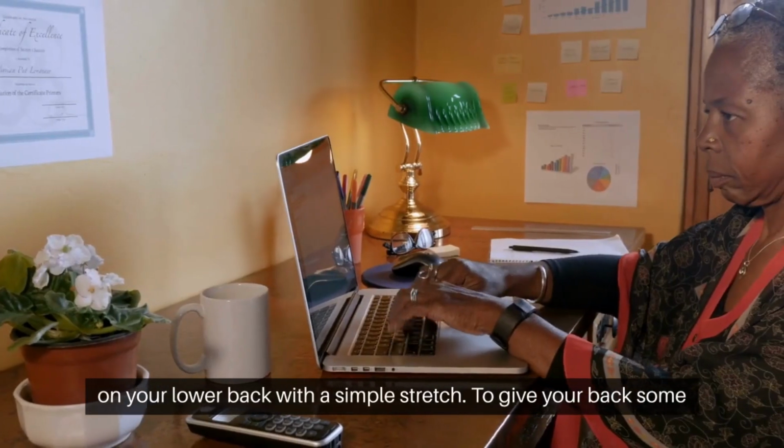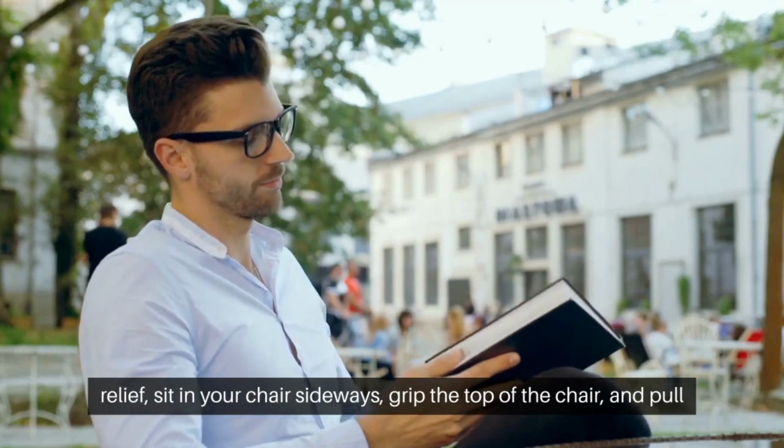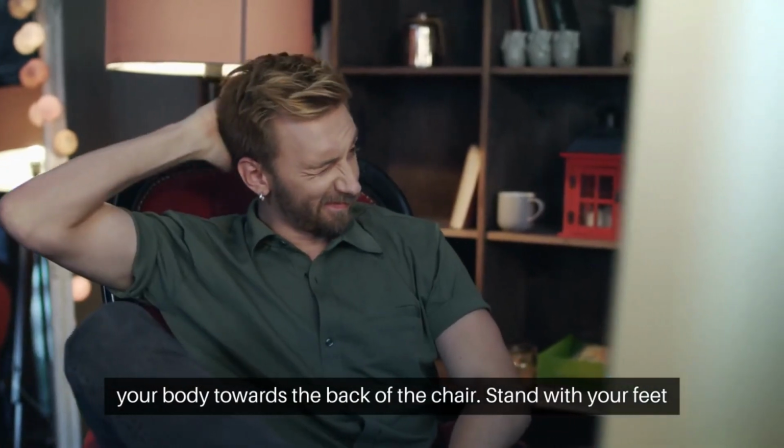Relieve stress on your lower back with a simple stretch. To give your back some relief, sit in your chair sideways, grip the top of the chair, and pull your body towards the back of the chair.